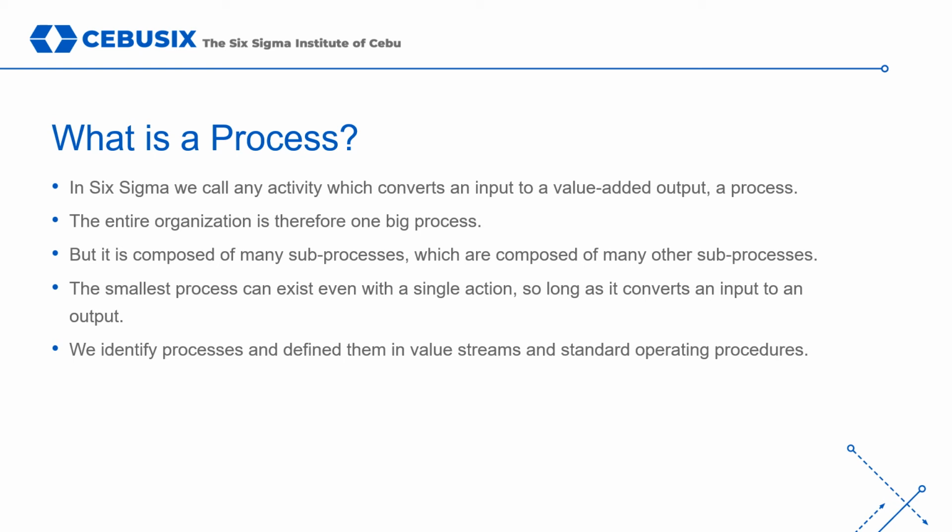We often use SIPOC diagrams to map out a process, and even something as simple as turning on a light bulb can be mapped this way, with the operator and power company being suppliers, the electricity and a finger being the inputs, the light switch being the process, the light is the output, and the operator is the customer. Beyond the SIPOC diagram, we identify processes and define them in value streams and standard operating procedures.